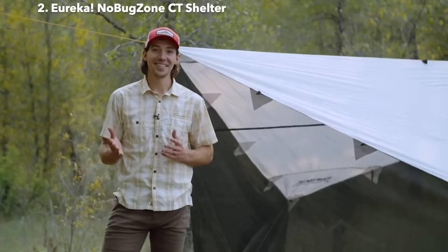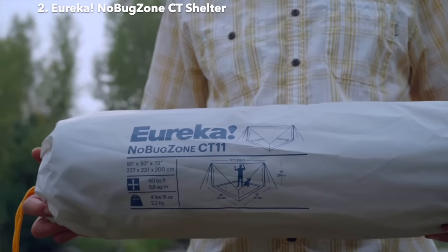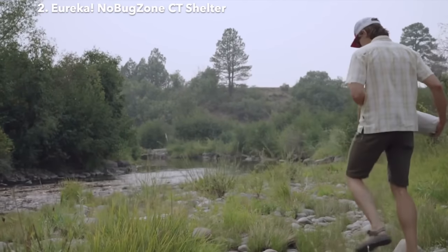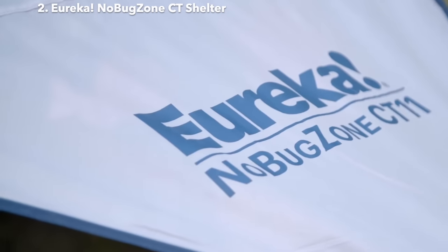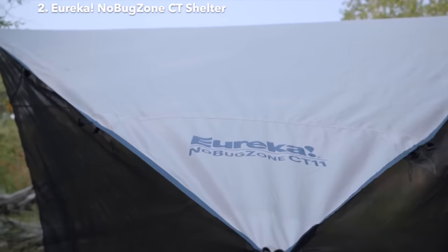The NoBugZone CT is incredibly light and compact, and as the name suggests, it's the perfect shelter to bring along with you on something like a canoe trip when you're short on space and need to pack light. There are two sizes, the 11 and the 13, and I have the CT 11 set up here. And as you can see, it's plenty spacious. It has 60 square feet of room on the inside. That's pretty incredible for the weight, and it means that everyone will have plenty of space to escape the bugs.